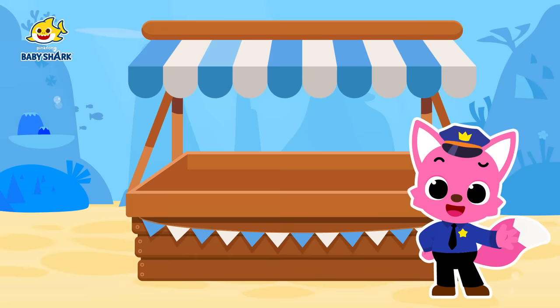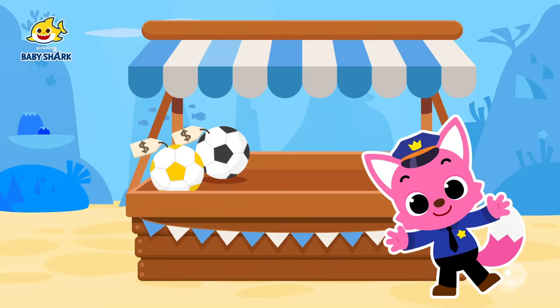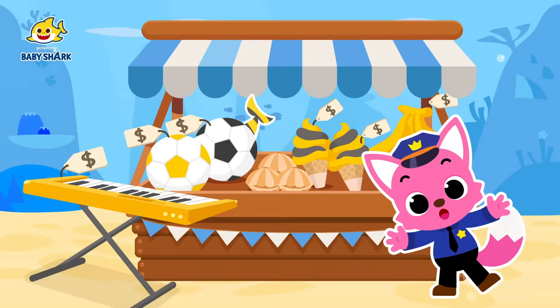I think Thief Baby Shark is hiding here somewhere. Let's find Thief Baby Shark. We need to look for yellow and black stripes. Have you ever seen Thief Shark? Striped tail, Thief Shark.